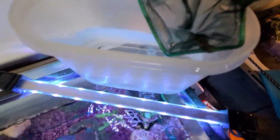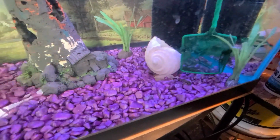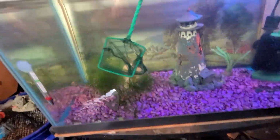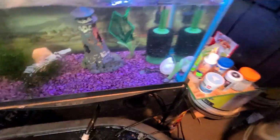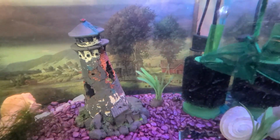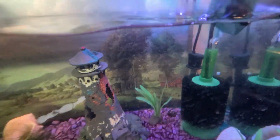Oh, I got one. There we go. Got one in there. Got one down in this corner. Little baby fella. Oh, they're too fast. I'm also going to be taking a nerite snail, which is in this back corner. I want the zebra for the community tank, and he's right here. I'm gonna grab him.